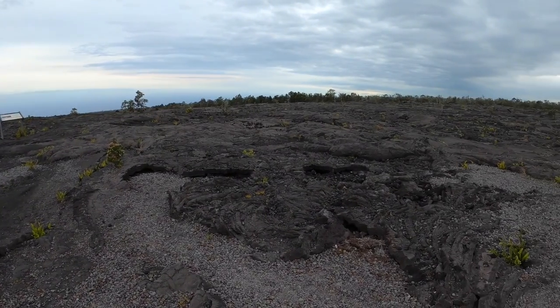We are taking the Chain of Craters Road down to the coast. It's amazing how much it has cooled off. It's already down to 64 degrees. The ranger mentioned that on this drive we would see fresh lava fields, and here we are. They even have signs up to tell you when the lava was flowing out of the volcano.